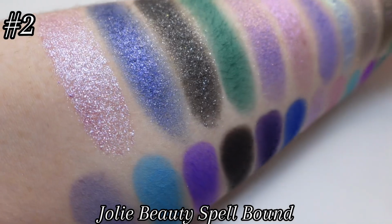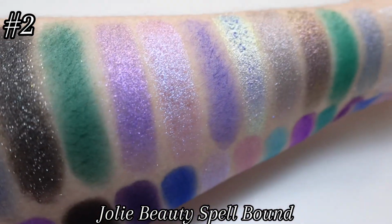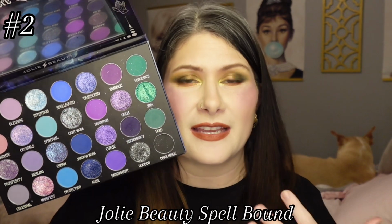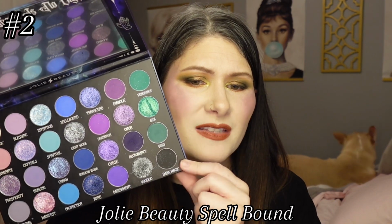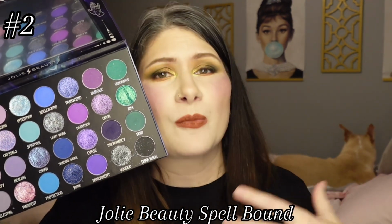I love the addition of these sort of muted pastels over here. They're not true pastels, they're not super bright, and they're not gonna overtake everything else, but they're perfect to blend out these shades and give me personally a cohesive look. We do have this sort of sequin shade over here that walks the fine line of being almost a matte with shimmer in it. It performs beautifully.